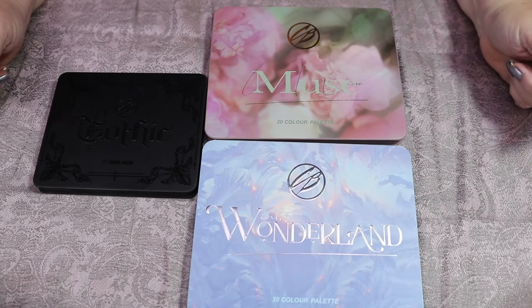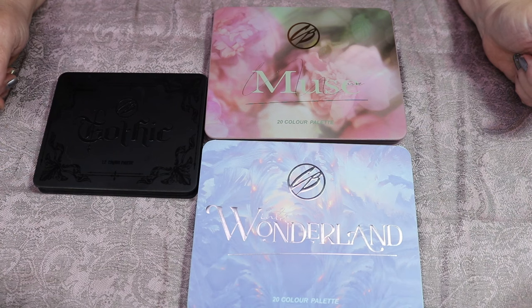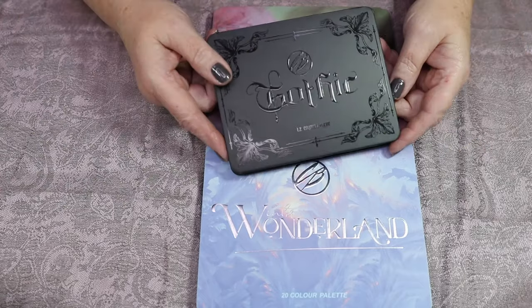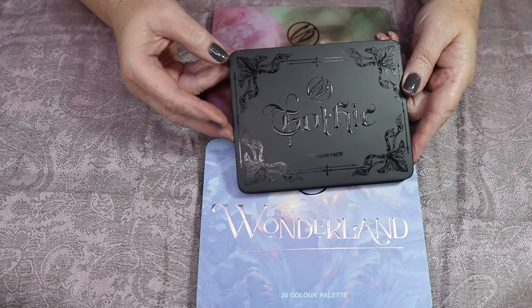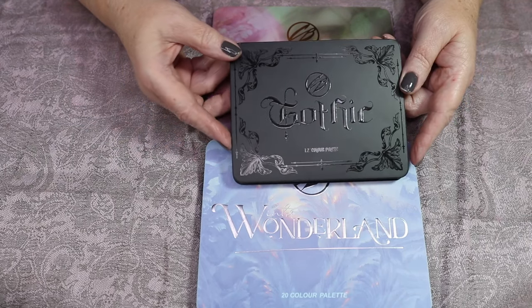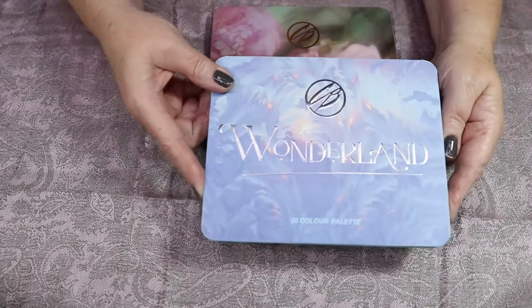I have three Cosmic Brushes palettes. And I believe that they're changing their name to Cosmic Beauty. And I just got these during the holiday sale. I just did a collab with Andy from Andy Does Stuff with this Gothic palette. And oh my gosh, what a beautiful, beautiful palette. The formula is absolutely amazing. I am definitely keeping all three of these palettes.